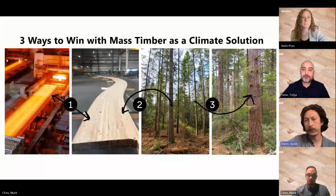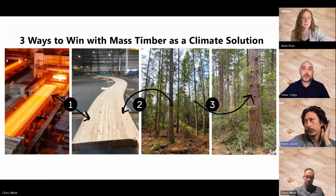Yeah, definitely. Full disclosure, I didn't choose this background, but this is a great background to talk to this point. If you could pull up slide 13, that would be great. And we're really going to talk about strategy number 7 that Tolga mentioned, which is about choosing lower carbon, sequestering materials, bio-based being one of those options. There's a lot of questions now around mass timber as a climate solution.